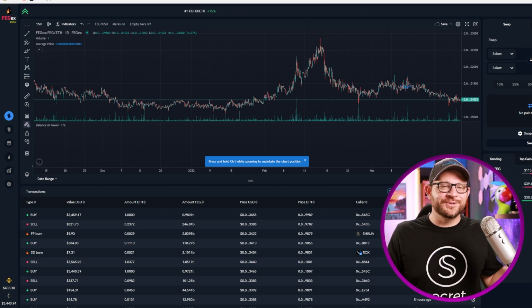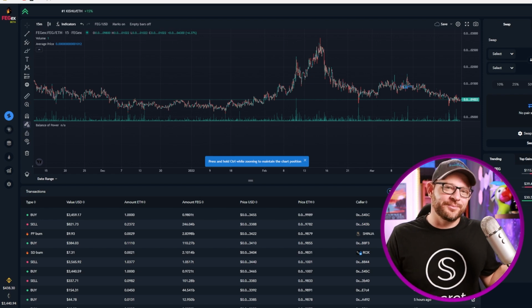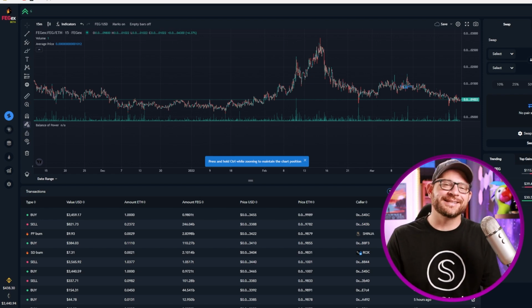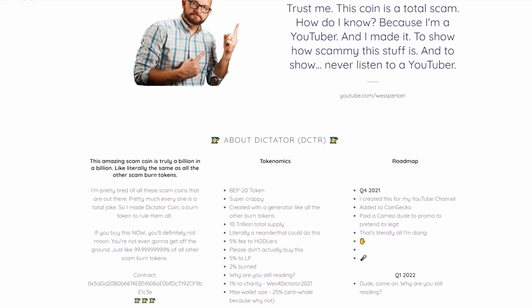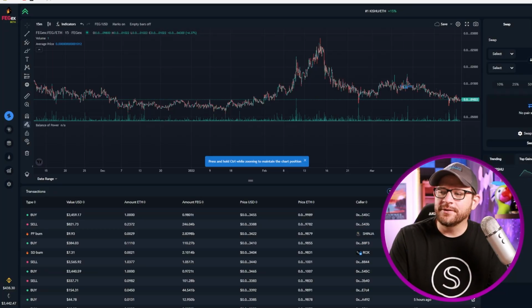I do have my own token that I created on the Binance side. It's like a scam coin to show you how they're made, called Dictator token. So take a look at that one, dictatorcoin.com, if you want to see it. But maybe I should make my own in here as well. I don't think the rest of these, yeah, there's not a lot of data right now in top gainers.